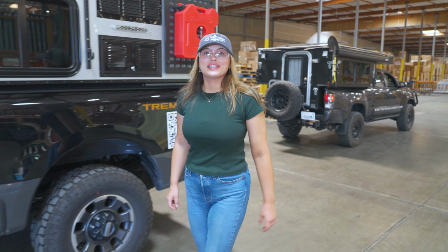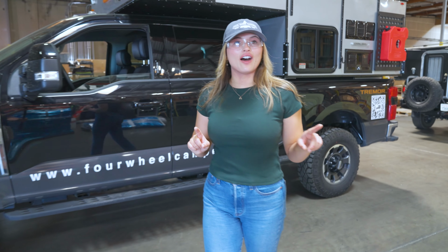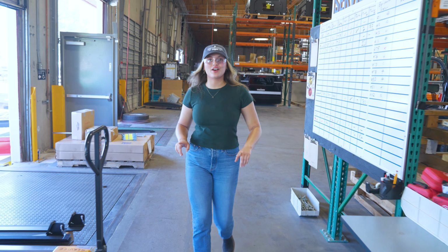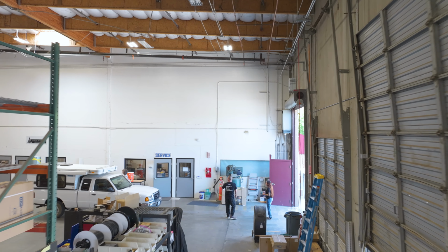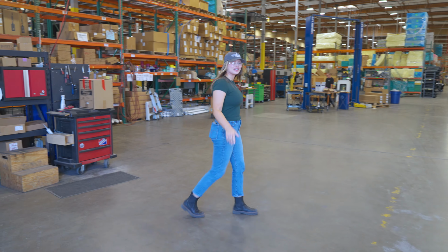All right, I've got a meeting in about 15 minutes, so we're gonna wrap this thing up, head into the office area and see if Stan's there. Real quick before we head into the office, behind you is our main service area. If you were to get a camper, this is where it would be put on your truck.